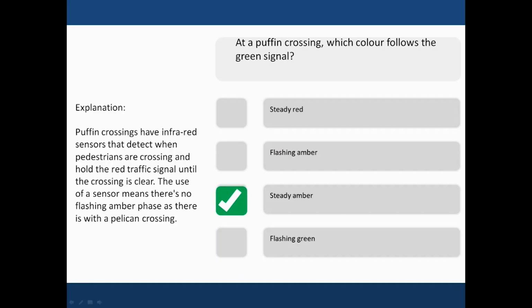Explanation. Puffin crossings have infrared sensors that detect when pedestrians are crossing and hold the red traffic signal until the crossing is clear. The use of a sensor means there's no flashing amber phase as there is with a pelican crossing.